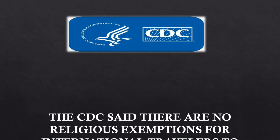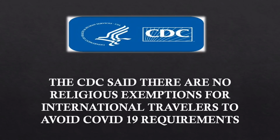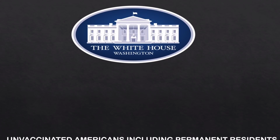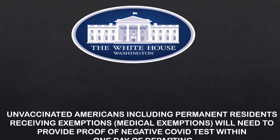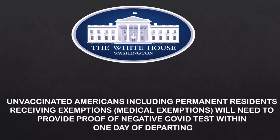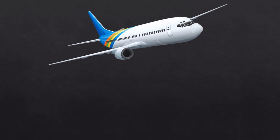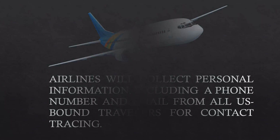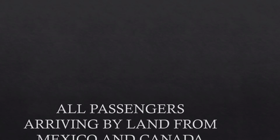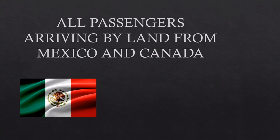Also, there are no religious exemptions for international travelers to avoid COVID-19 requirements based on the CDC website. In addition, unvaccinated Americans, including permanent residents receiving medical exemptions, will need to provide proof of a negative COVID test within 1 day of departing. Because of the new travel system, airlines will collect personal information, including a phone number and an email, from all US-bound passengers for contact tracing. Now, here are the rules for all passengers arriving by land from Mexico and Canada starting November 8th.